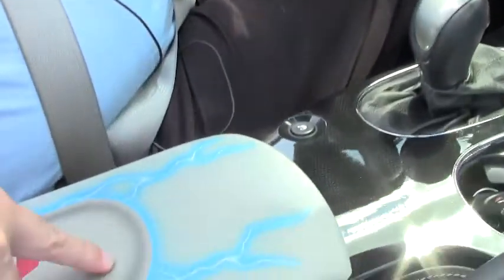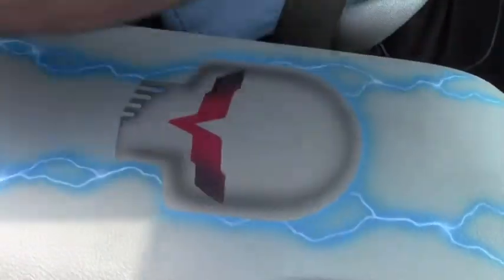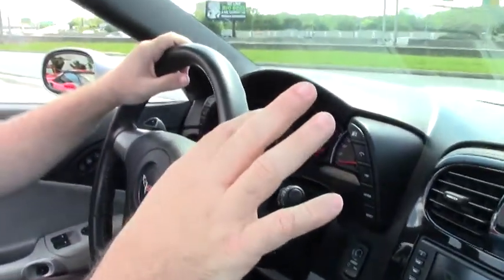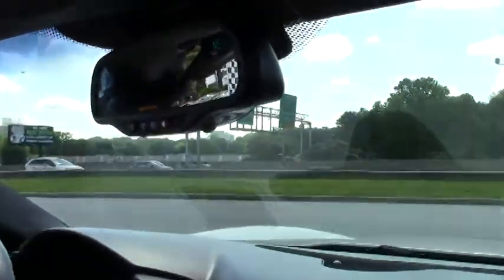There has been a Jake logo added. Jake is part of the race team's logo. And I'll show you underneath when we go walk around the hood area of the car. There's some really cool stuff there too. But for now, let's go for a ride.